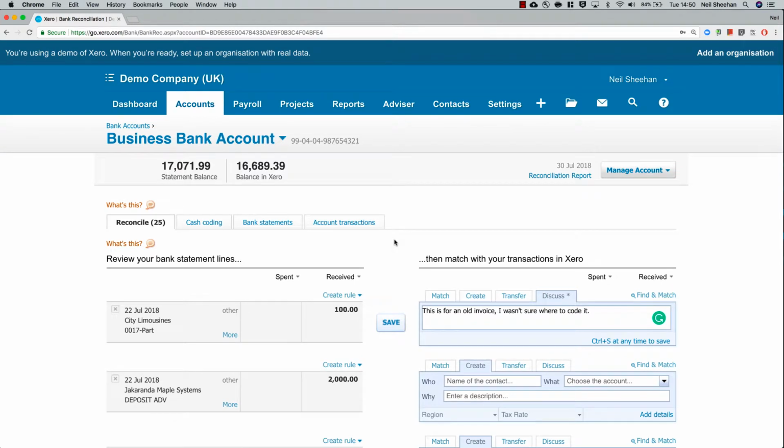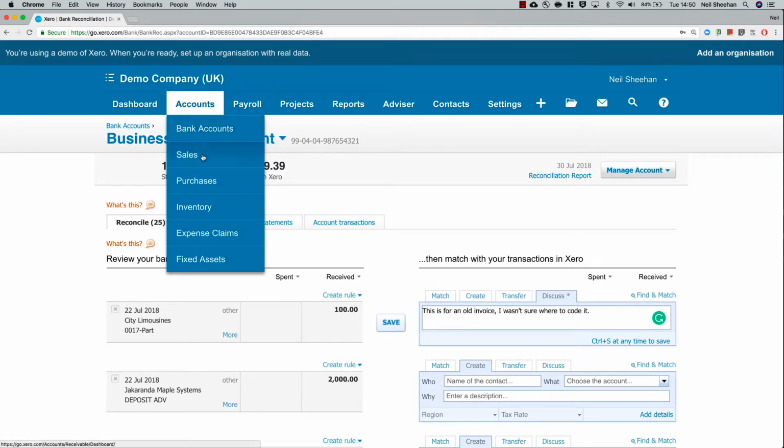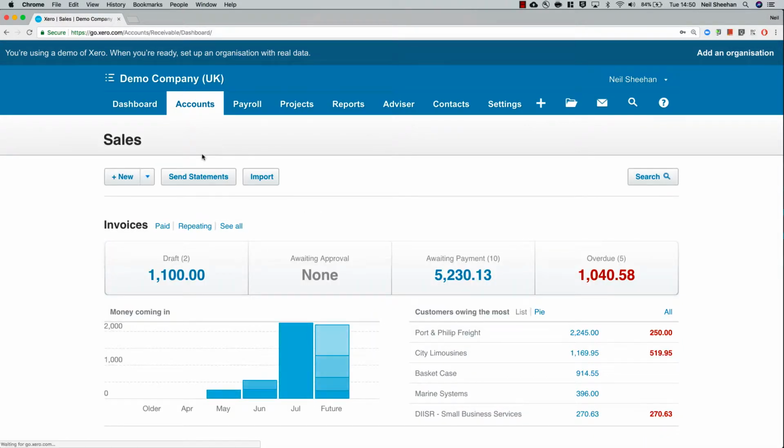The next thing I'm going to move on to is sales invoicing. If I go to accounts and then sales, you'll get to see a really nice dashboard of where you're at with all your sales, so how much people owe you. I've got 5,000 here that is still awaiting payment from my customers. Of that 5,000, I've got £1,000 that's actually overdue. So the terms that I've provided my customers, they're still yet to pay me within those terms.